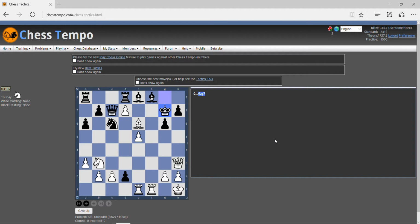D takes e8, queen, rook takes e8. Is there a follow-up? Bishop g8 is actually interesting too, because that threatens h7. Bishop g8, king takes g8. Queen e6 check. Actually, that looks really interesting now. Queen e6 check, king.